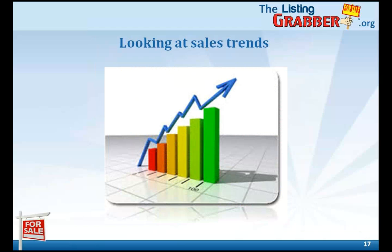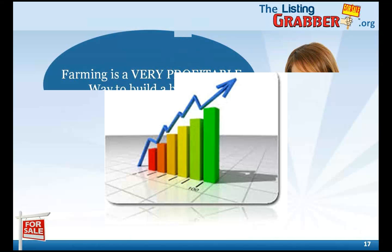Now, as the old saying goes, a rising tide raises all boats. Sometimes a rising market raises the turnover rate of all areas. So looking at sales trends in only one area may not tell you much. However, if you take the time to do a sales trend analysis in all the areas you're considering, you may find an area that has a lower than normal turnover rate now, but the trends are indicating it's quickly picking up speed. And if you find an area like that, you may want to invest in it so when it becomes really hot, you're the agent that people go to.